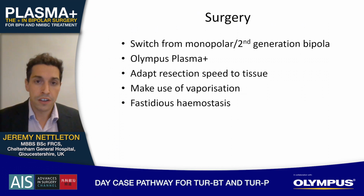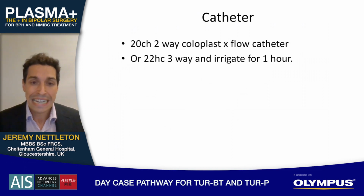Because following surgery, we want to put in ideally a two-way catheter, and we favour a 20 French two-way Coloplast catheter, and we tend to put 20 to 30 millilitres in the balloon. The advantage of this particular catheter is it drains well, and if there were any residual chips or blood, the catheter can often cope with this.